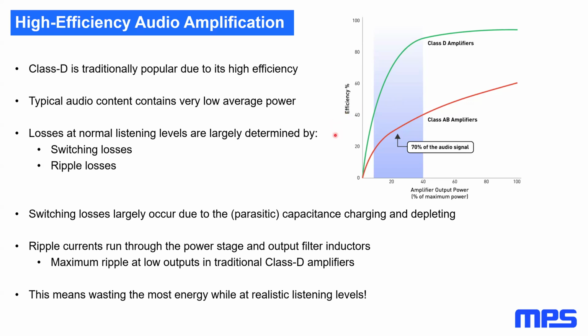So the losses at normal listening levels are largely determined by switching losses and ripple losses. The first category, switching losses, largely occur due to parasitic capacitance charging and depleting every time we switch our power stage. And the ripple currents, they run through the power stage and output filter inductors, and they're an artifact of having a switching amplifier. It should be noted that in traditional Class D amplifiers, the maximum ripple occurs for very low output signals. Effectively, this means we are wasting the most energy when dealing with these realistic listening levels. We are not using the full 90% efficiency of the Class D amplifier, but we are driving small signals where we have much lower efficiency. So at MPS Axign, we want to address this.